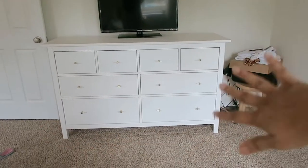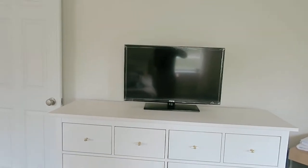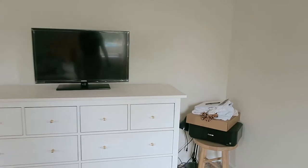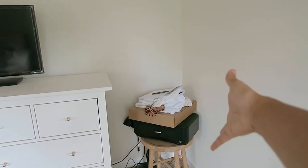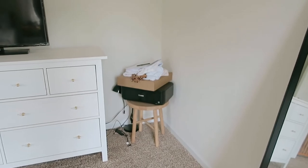Put the dresser in here, put the TV on. Still need to add the wires here. My husband is gonna do that. Now I have some space to actually decorate. I'm also going to put the printer somewhere else and take this table, I don't know where, maybe in my guest room, my office space, or maybe downstairs. I don't know, we'll see.